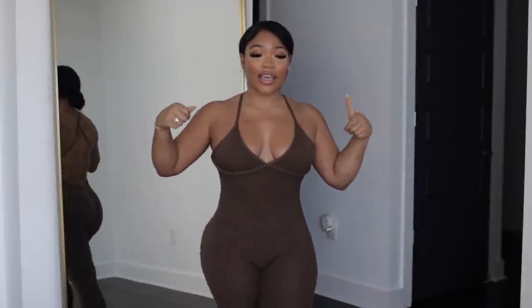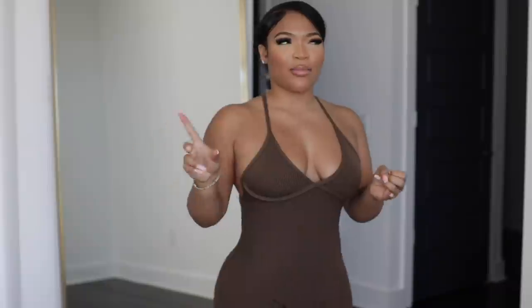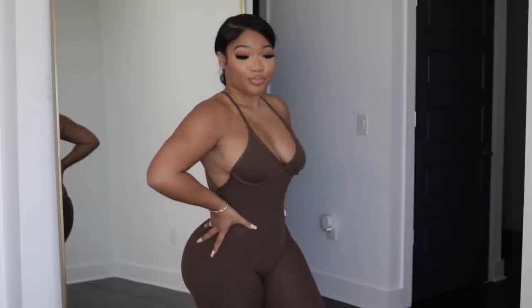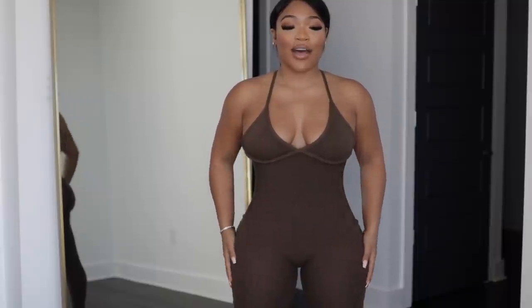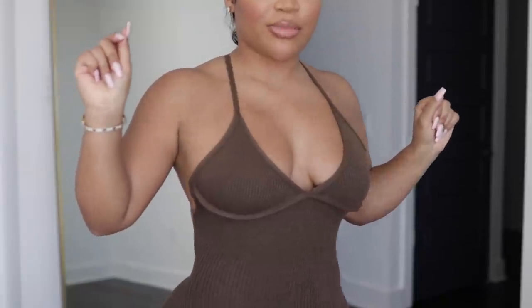You can throw on a jacket, cause y'all know it's winter time. Or you can wear this out with some heels and a coat or blazer, whatever you wanna do. And they have three different colors in this, black, white, and brown. I have the brown one on right now, and it's so cute. And I love that it's just snatching me at the waist, making my thighs come out more, my hips, girl. So this jumpsuit is my favorite so far.